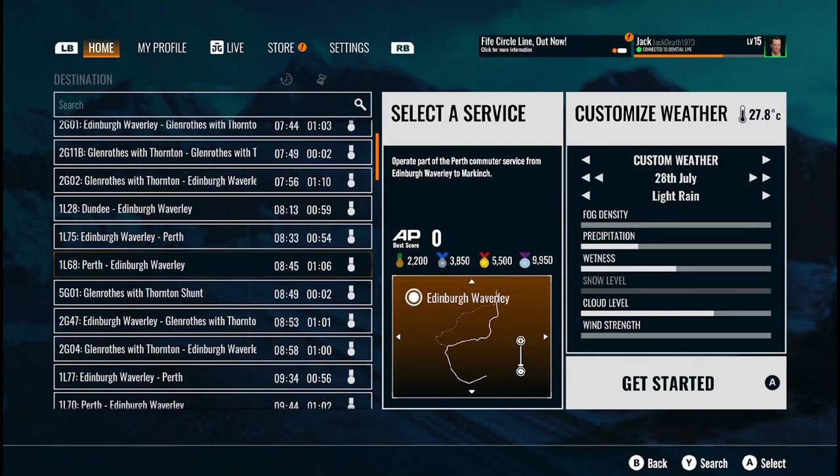We're going to do the reverse route that we did in our last episode. So we're travelling back up to Edinburgh Waverley. I've chosen the 1L06A Perth to Edinburgh Waverley. It's the 8:45 in the morning journey, and it should take us 1 hour and 6 minutes, but you know me. I'm sure there's a bit of padding in there somewhere for old Jack.